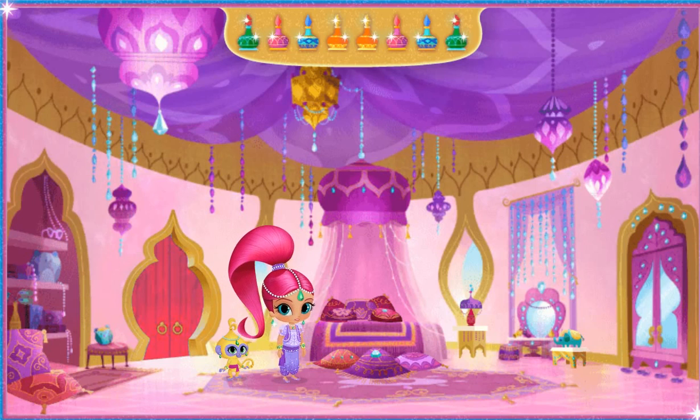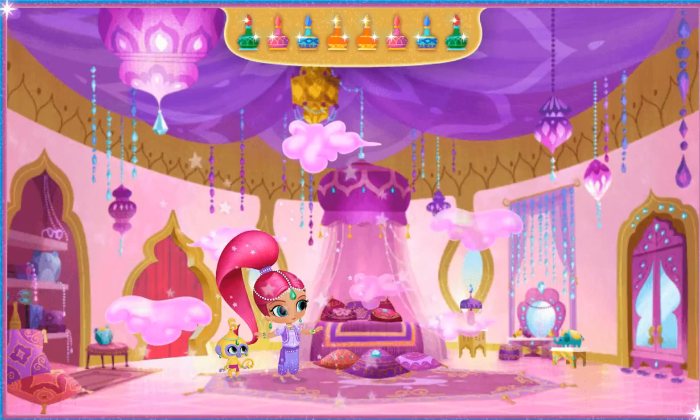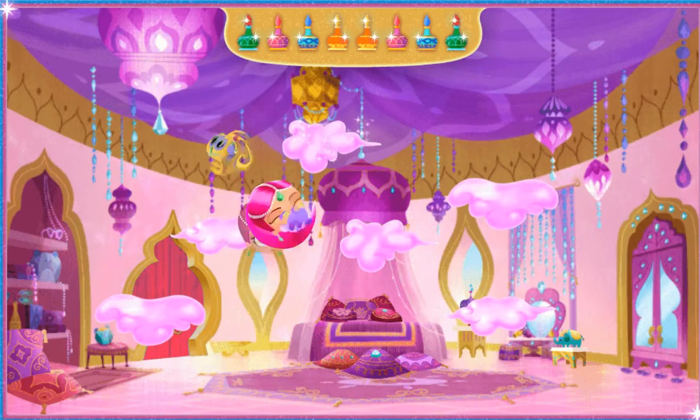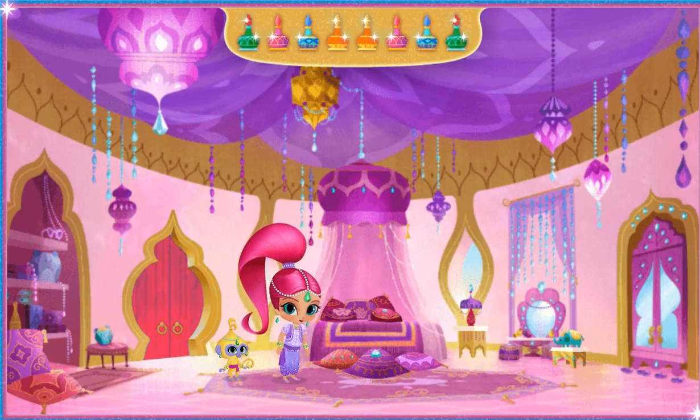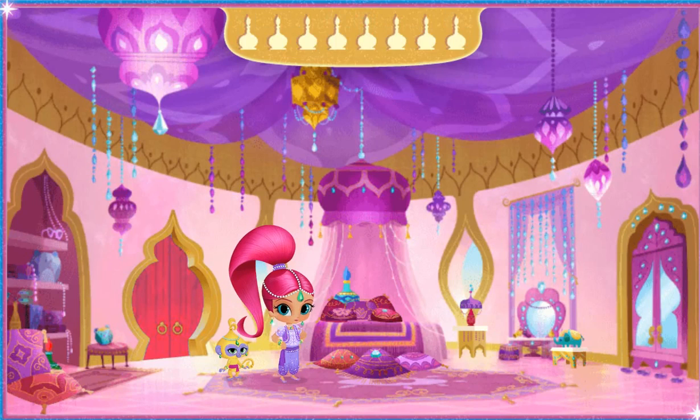Click on me. Click on me. Click on me. Bounce with me, Tala. You did a great job finding those genie bottles. So Shine and I hid 8 more. See if you can find them all for another genie-rific surprise.